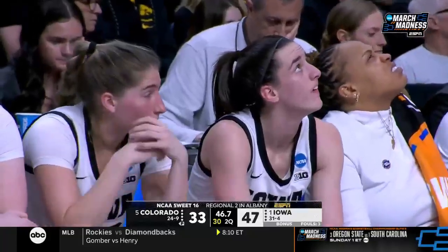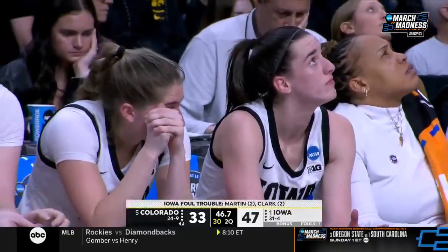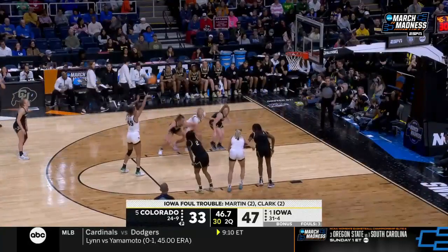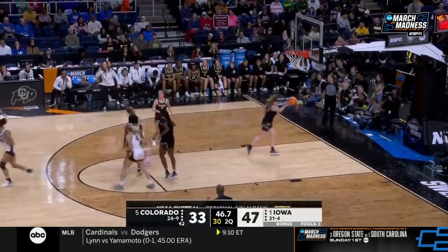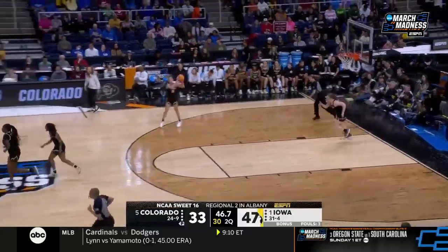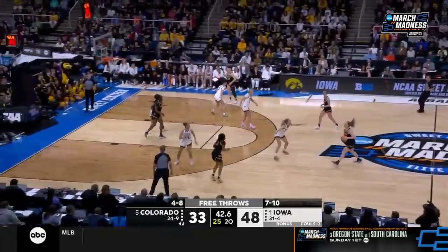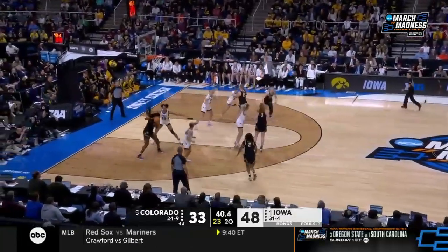Both Martin, Clark, and Marshall talked to us yesterday about pouring into Stolke with positive affirmations, talking about she needs to be built up after she struggled in that second round against West Virginia with some fundamental things that she usually does so easily. And Stolke has responded here, 11 points in this first half.